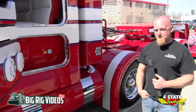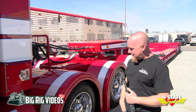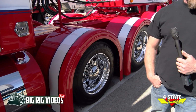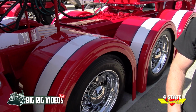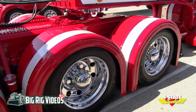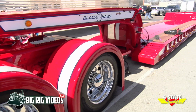All right, so let's go further down the truck and see what else we got going on here. This year we decided that we were going to upgrade the fenders, and we put a new set of fenders on it. It's been up and down the highway. We drive it to the shows, so they get dinged and rock chipped, and everyday scratches on them. So we figured it was time for a new set of fenders.